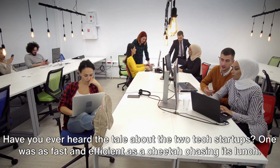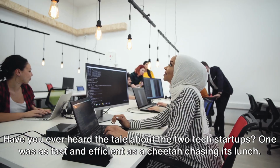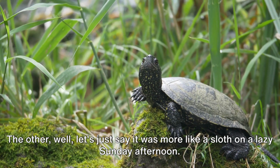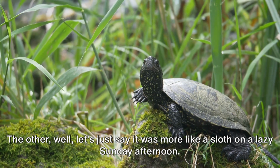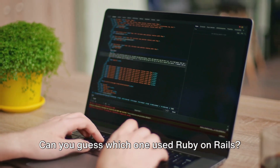Have you ever heard the tale about the two tech startups? One was as fast and efficient as a cheetah chasing its lunch. The other, well, let's just say it was more like a sloth on a lazy Sunday afternoon. Can you guess which one used Ruby on Rails?